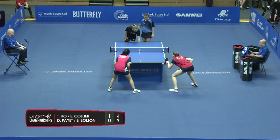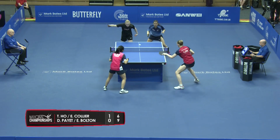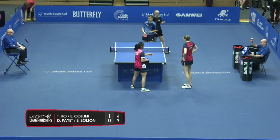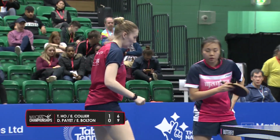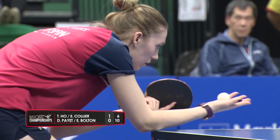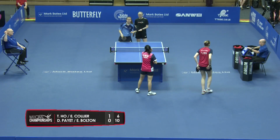It's popping up. And it's interesting because in the women's game you don't often see what we call the reverse serve. It's a very popular serve for attackers because the spin brings it over to the forehand side, which is the more dominant attacking shot. So it's really good to see Emily using that, and there Evie really struggling with the receive. 7-10.